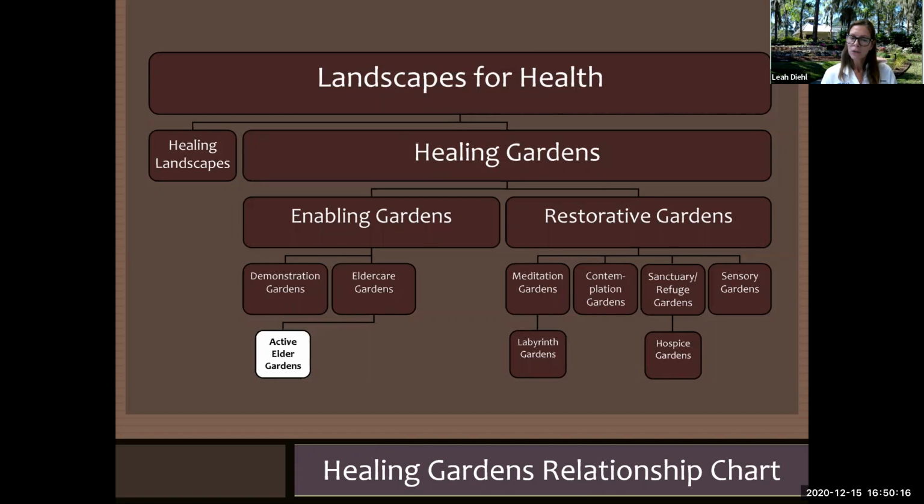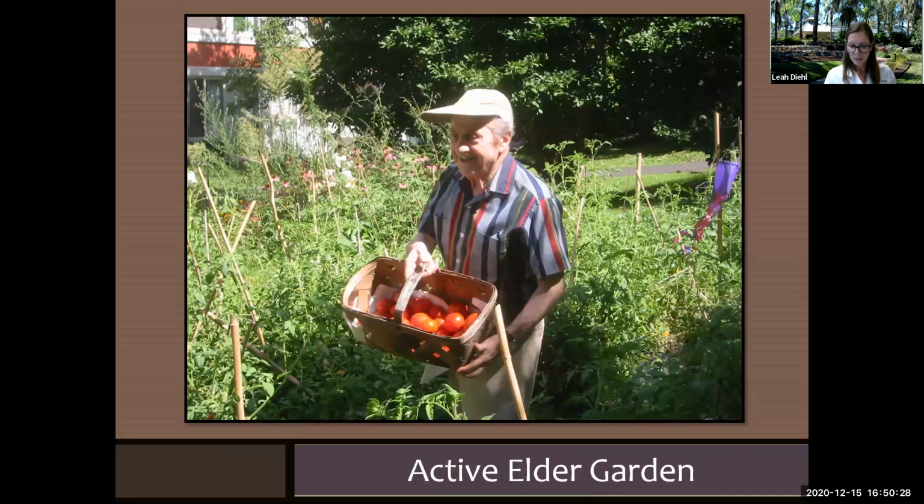So under an elder care garden is what I would call an active elder care garden. And this has all those same considerations, but it includes more opportunities for active participation in the garden. And this gentleman is a great example of this kind of a garden. He's a resident at the Stapley facility in Germantown home in Philadelphia. And he actually created the Peace Garden, which is a community garden there. All of the food grown in this garden is used by the culinary staff at that residence.